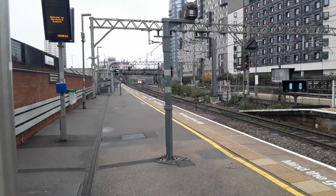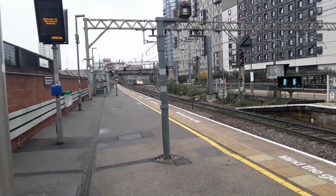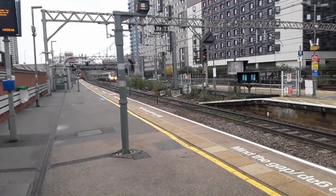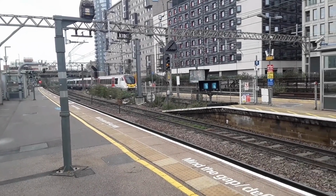And my point was pretty much made, because by the time that the announcer finished doing her announcements, hey presto, it turns up. So this is the 1406 Greater Anglia service from Ipswich to London Liverpool Street, worked by another one of their Class 720s in the form of 720-570.